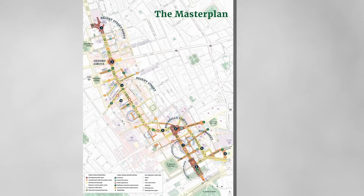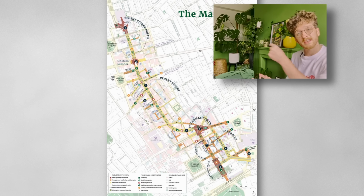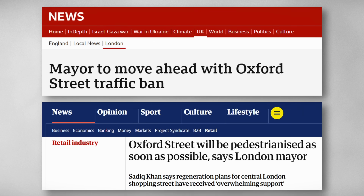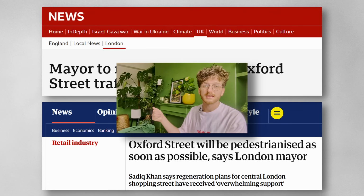So the plan covers the entirety of Regent Street from the BBC all the way down to St James's Park. Regent Street itself, the bit that connects Oxford Circus and Piccadilly Circus, is going to remain open to traffic. Of course, it was only last week that the Mayor confirmed that Oxford Street would also be fully pedestrianised. I'll provide a little bit more information on that in a sec. So the pedestrianisation of central London, or certainly of the West End, seems to be gathering pace.